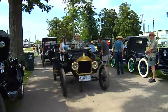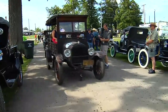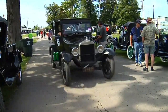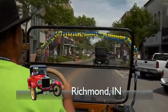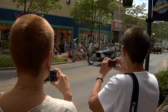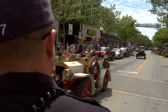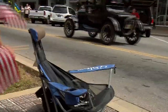The Model T was built to traverse every conceivable road condition. From open field to muddy country paths to the more sophisticated surfaces of the burgeoning cities. Participants in this historic gathering assembled for a parade through the streets of downtown Richmond to the delight of the many onlookers. Riding in a Model T was always an event and was often the high point of any family outing.